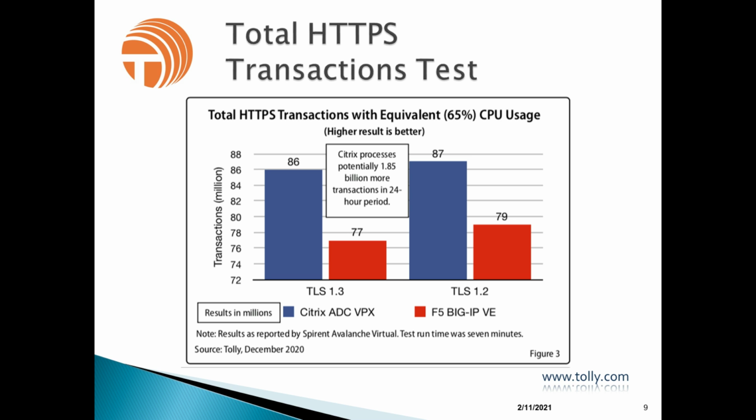And if you just take that and say, well, what does that mean? It's 9 million. Over the course of a 24-hour period, if you were to take that exact same processing rate and throughput and just ran it for 24 hours, it's actually a delta of 1.85 billion more transactions in a 24-hour period. So that's something.